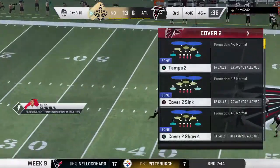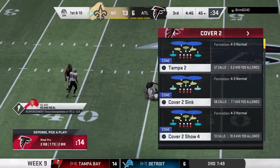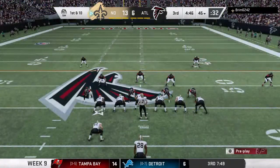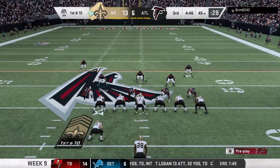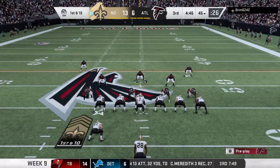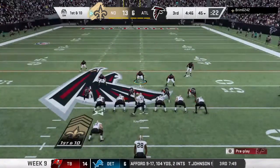At their own 45-yard line, the Saints offense is on the field, ready to get their drive started. And there are parts of their last drive they'd like to emulate. And, of course, they'd like to forget the interception. But they did put together, Charles, a nice sustained drive to get them down the field.